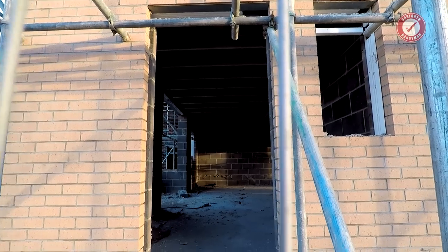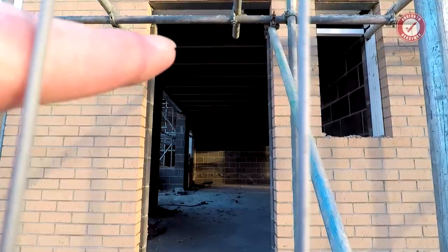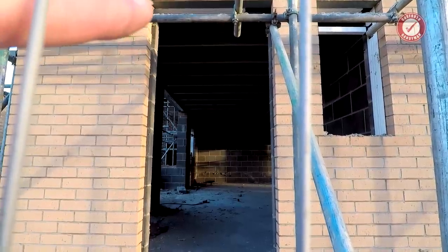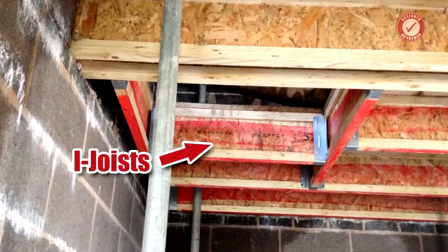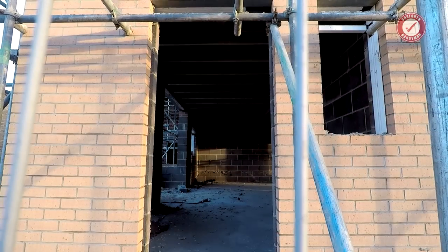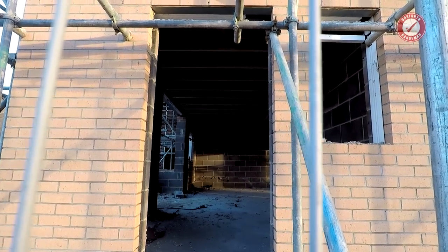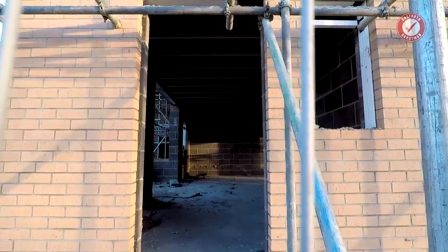So I don't know if you can see as well, we've got engineered timber joists there. They're basically softwood on the top and bottom with an OSB sheet in between. They're very lightweight, very rigid. They're not susceptible to bending and twisting like you get with normal solid wood joists. So I don't know, jury's out for me.